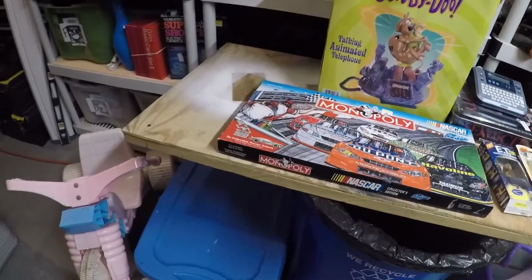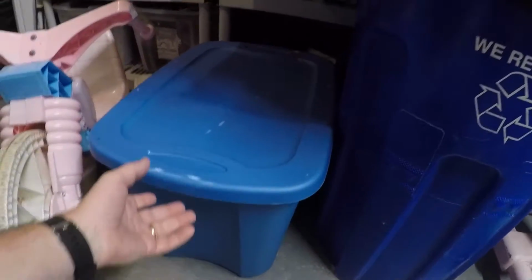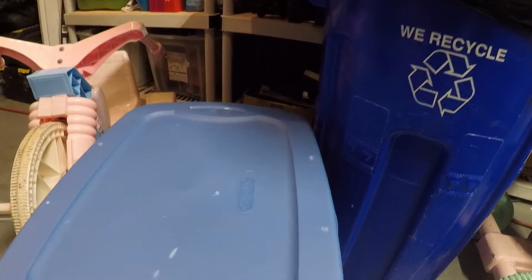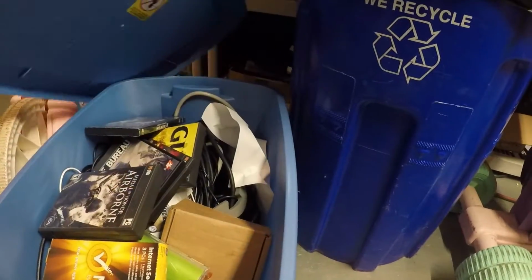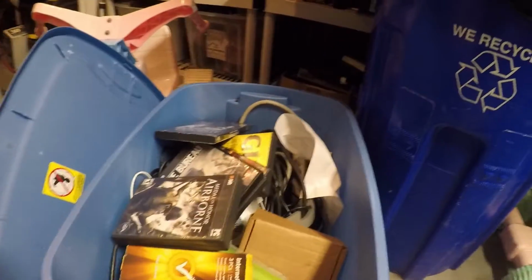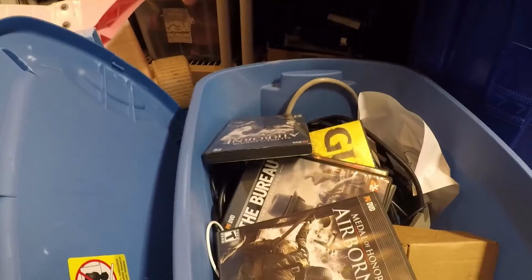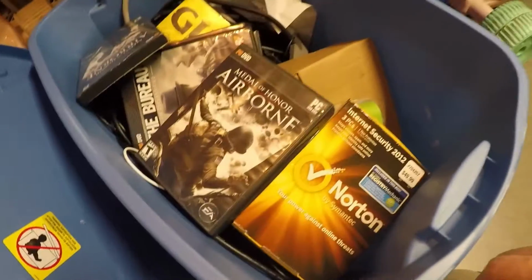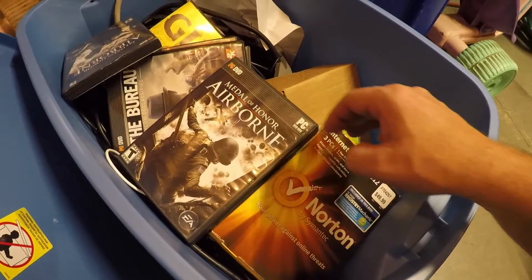So then the last item that we got at the yard sale was this tub, and I was looking at a few things in it, and the lady said you can have the whole tub for $5. So I ended up just taking it, and I did not look up any of the stuff in here yet as far as value, but what I saw in here was some PC games.